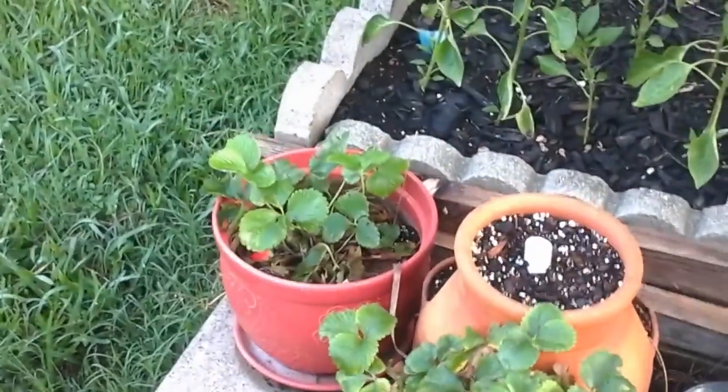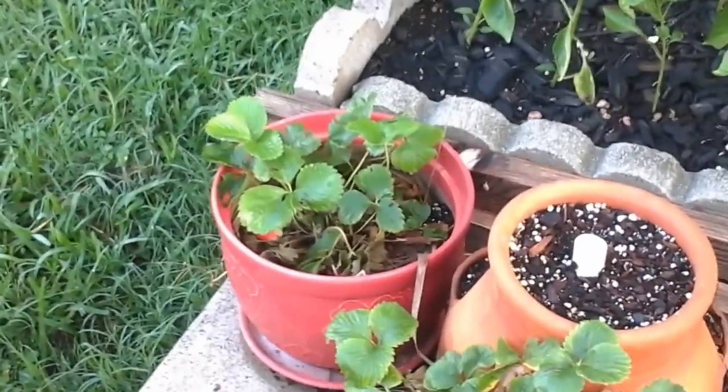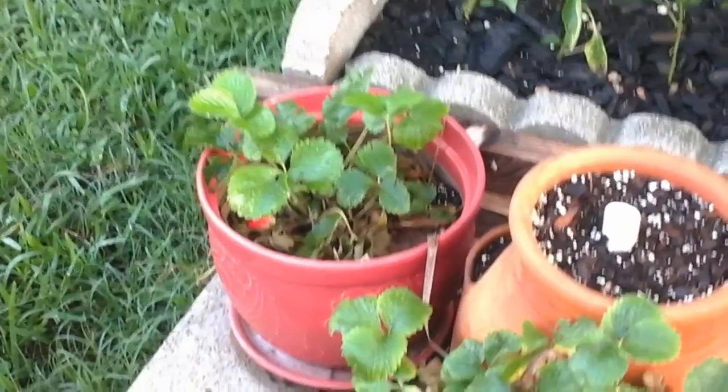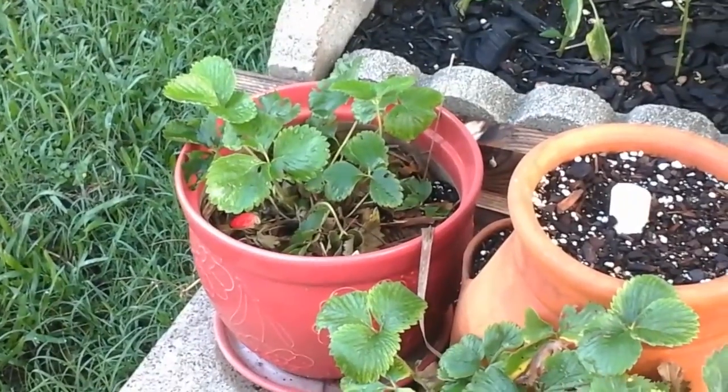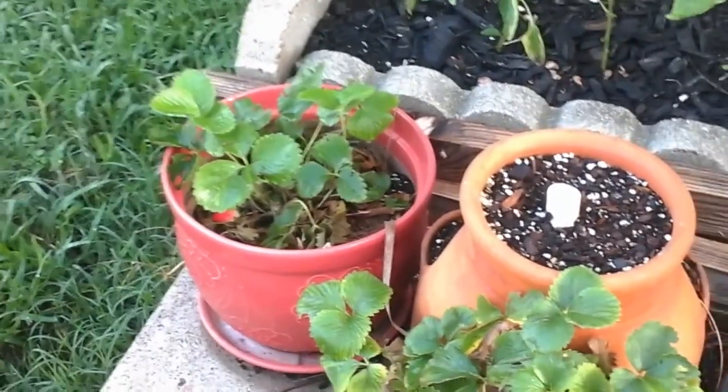Moving over, that strawberry plant has gotten a little bit leggy, which is good. Opens it up a little bit, and you can just kind of see a strawberry in there. Not quite ripe, should be ready by tomorrow.